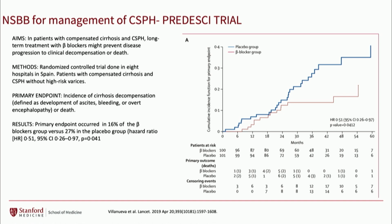This was a multi-center randomized controlled trial out of Spain that looked at the efficacy of beta blockers in preventing decompensation and mortality in patients with clinically significant portal hypertension and compensated liver disease. This was an interesting study because these patients actually underwent that invasive HVPG measurement, and they evaluated what their response to IV propranolol was during the measurement. If they showed a drop in their HVPG in response to propranolol, then they were randomized to either a propranolol or placebo group. And if they didn't have more than a 10% drop in their HVPG, then they were randomized to either a carvedilol or placebo group.